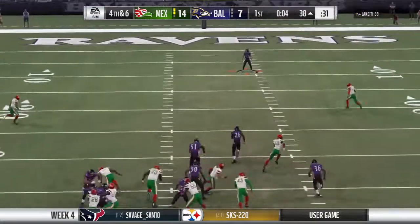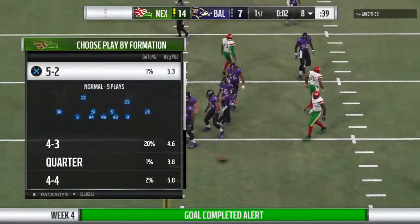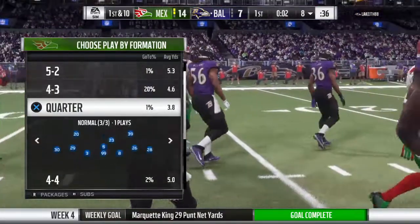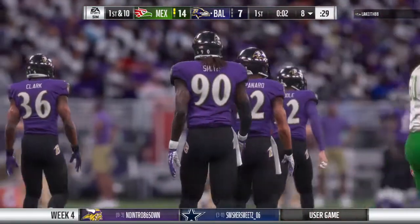And just a single punt for him in the loss last week as he sends this one away. And he'll back up a few steps as he'll make the fair catch at about the 8-yard line. Just a 25-yard punt, not what he was hoping for by any stretch. And the Ravens will get it. 1st and 10 from deep in their own territory.